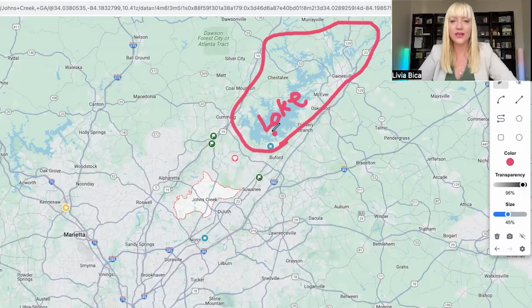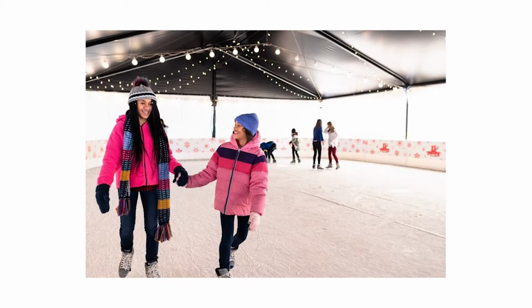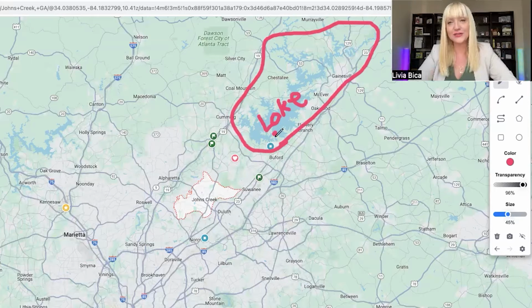Make sure you check out Margaritaville. What's amazing about Margaritaville is that during the winter months, this water park will transform into a winter park. So instead of the water slides, you're gonna have an ice skating rink, carnival rides, snow tubing, which is amazing. Kids love it so much. It's not gonna be real snow, it's actually fake snow, but it's snow tubing.